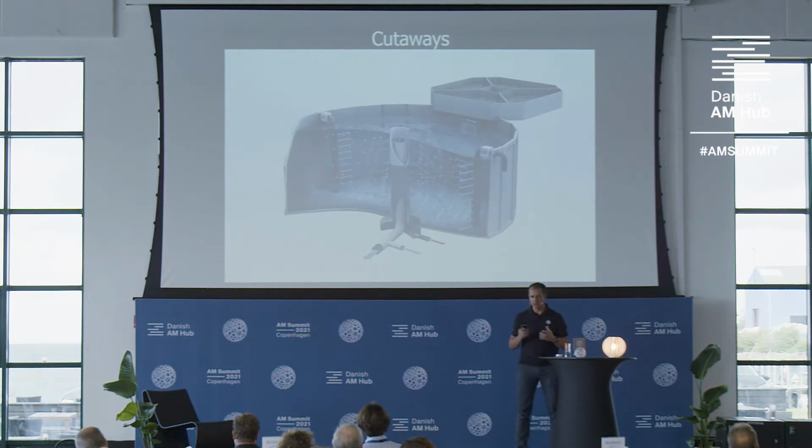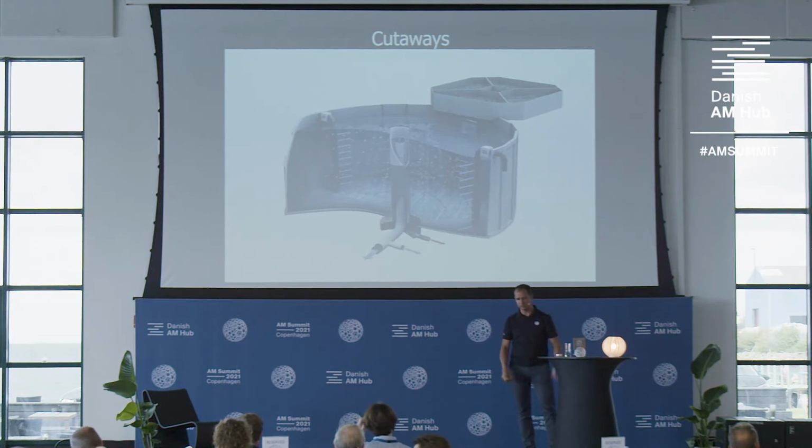We also have a very special material, which is a cutaway. So for engineering purposes, you sometimes want to illustrate something by cutting through your model. And in this case, it's a fish tank where you want to see how the fish and the water are rotating.